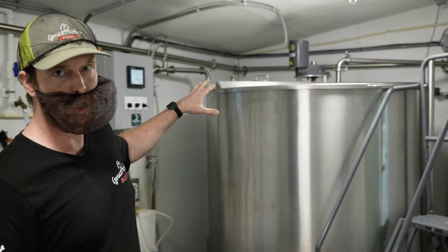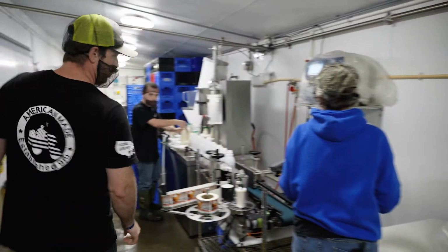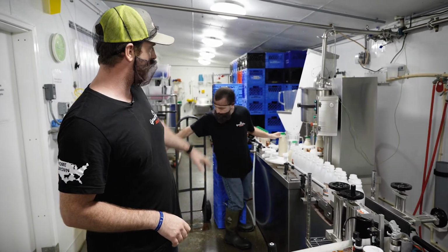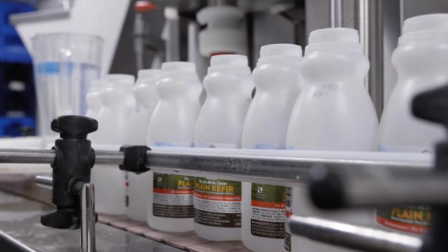So everything's been cooled down and cultured, so then we immediately bottle, which just started over here. So everything gets a label on it, gets bottled, very simple, just gravity fed, sanitary, gets crated, and then moves straight into the incubator.